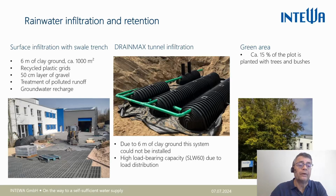So here we are working with the recycled plastic grids all over the 1000 square meters to have a huge surface. Underneath this surface, we have a layer of 50 centimeters of gravel. So after the rainwater is passing the permeable plastic grids, it is collected in the 50 centimeter layer of gravel and it is stored here. We need this huge volume because the layer of clay can only infiltrate a small flow of water. So after the storage in this layer of gravel, the water is slowly going into the ground with a very small infiltration rate. Here with the clay, we have less than 10 to the minus 6 meters per second of speed where the water is going into the ground.